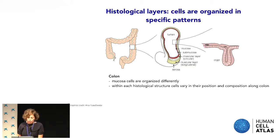So for the colon, we again have these four layers. In the mucosa, the cells are organized a little bit differently. They only have the crypts. And again, we have this idea where in each histological structure, the cells can vary in terms of their position and composition along the colon, the different areas.